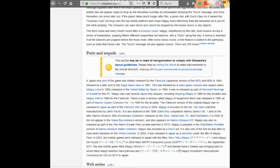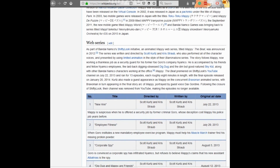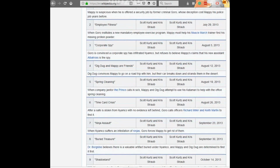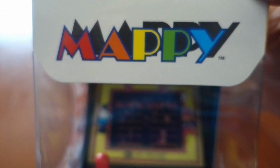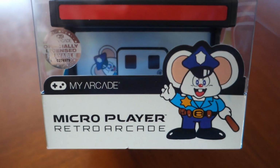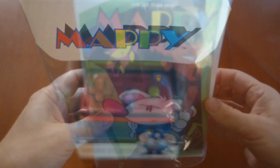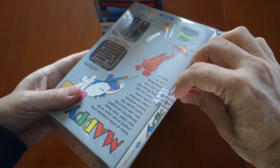The object of the game is to avoid all of the burglar cats and retrieve all the items or loot they have stolen. The game has been re-released by Namco as a part of Namco Collections and made its way to the PlayStation, Xbox, PC, and GameCube. My Arcade is currently selling a miniature version of Mappy, available at most retail outlets including Walmart and Target. There were also a couple of sequels released, as well as an animated web series produced in 2013.